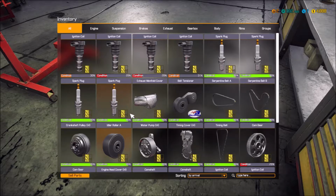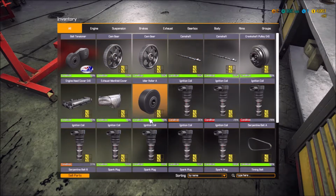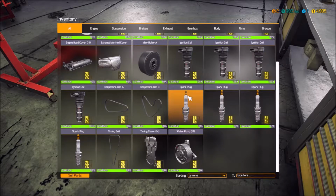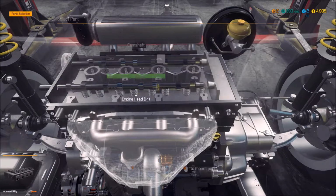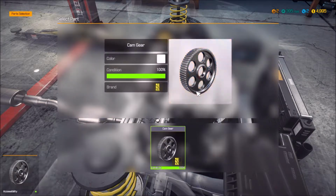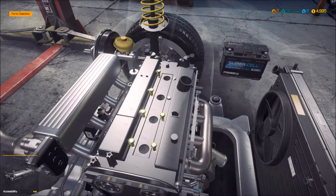So again, once you have the parts you believe you need, let's go down here. We'll sort it by name, so we have them all together. 2 cam gears we have, so we'll get rid of the bad ones. Camshafts match up. Get rid of the bad ones. Ignition coils, good to go. Got rid of those. The rest of the parts look in good shape, so let's put this engine back together real quick. Camshaft, camshaft. Alright. This is a much easier job than I thought it was.